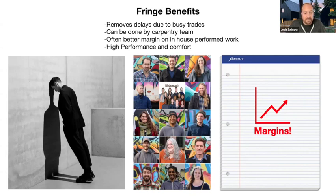The fact that it's done in-house, here's a little picture of our team, means that we actually have a higher margin on work that's performed in-house than is subbed out. So financially for us, we're either able to lower the cost to our clients, or we're able to make more money, or use that as a buffer for other parts of that project. So it's just more cost effective.